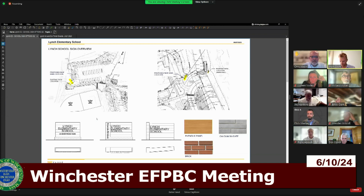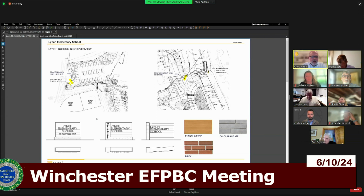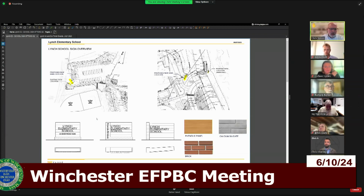Okay, Chris? Yes, I lean towards option A on the left. What I like about it is you have a little flexibility as you finalize a preferred location on site. You can raise and lower that base material, the calcium silicate, right? You can add another course if you need to adjust the height of the sign. I like that idea. It just gives you some flexibility.